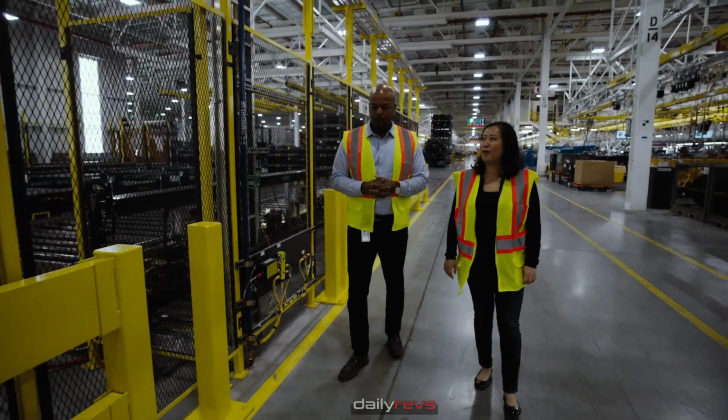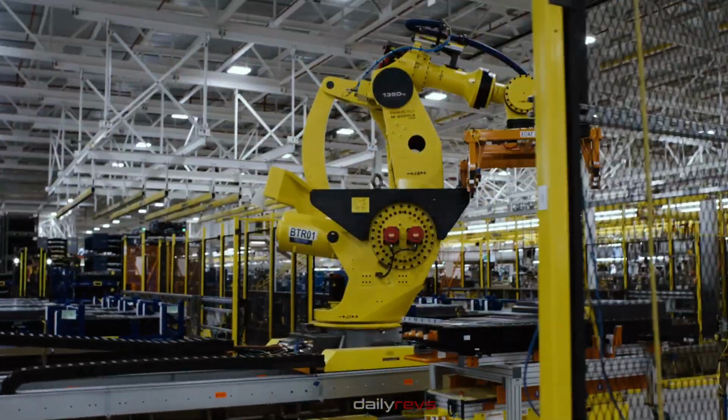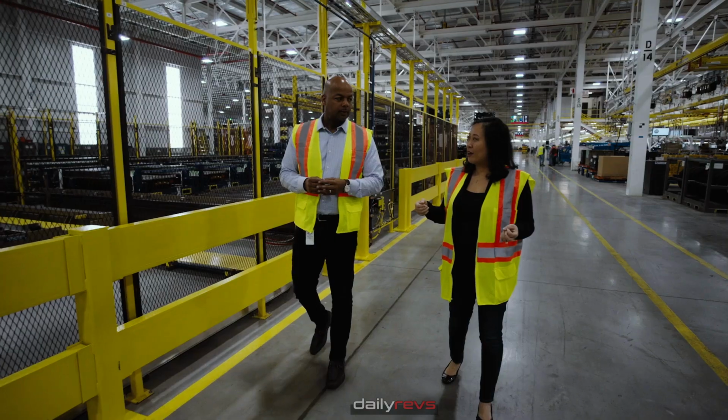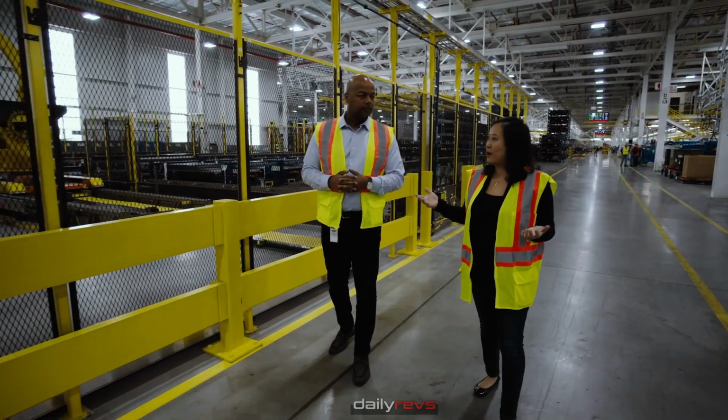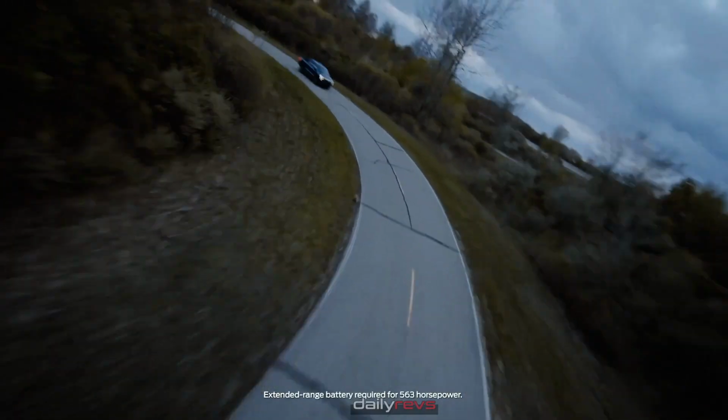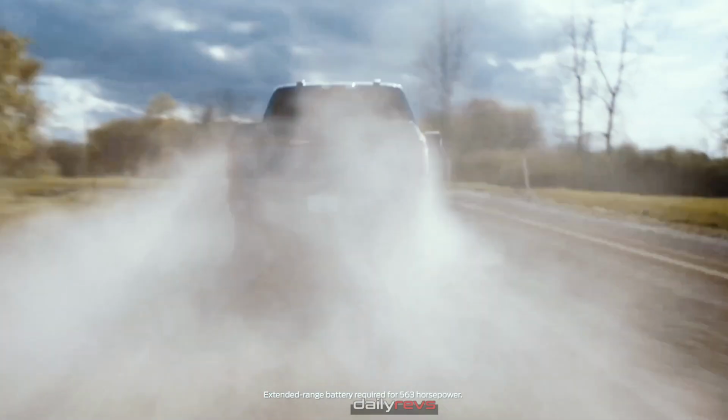This is the robot for the battery installation. These are high voltage batteries that power the entire vehicle. It'll give our customers 320 miles of range from an extended range battery perspective, with 563 horsepower, 0 to 60 in mid 4 seconds.